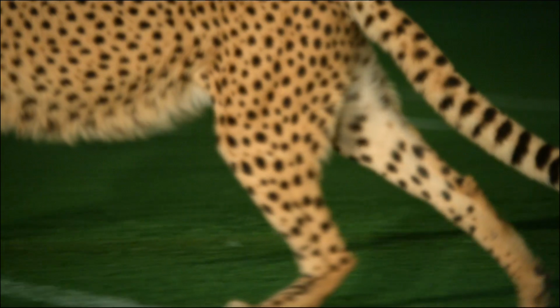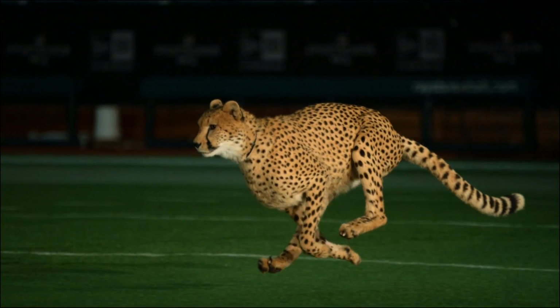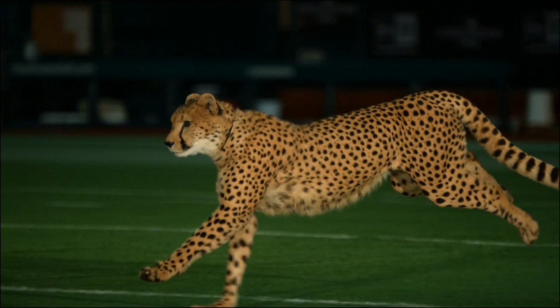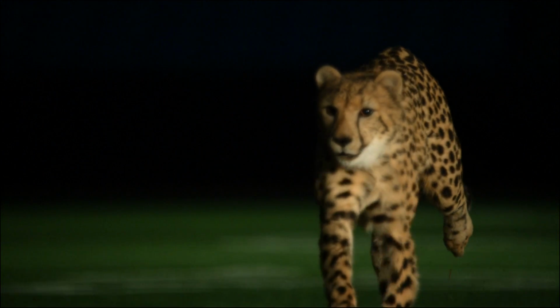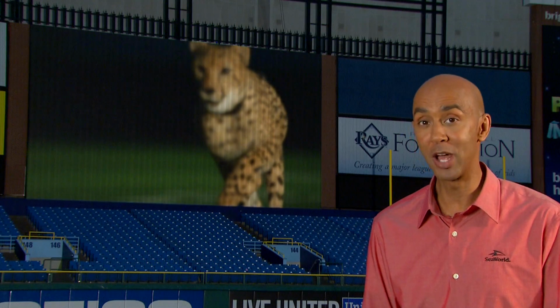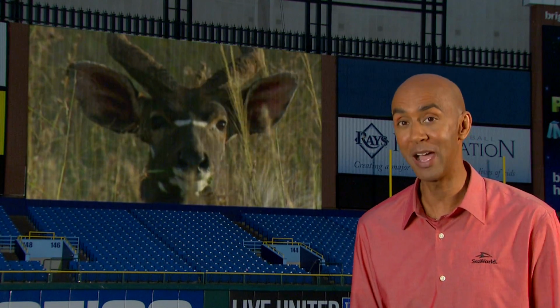Now, this is a straight run, so the tail stays pretty steady. But if this cat were chasing prey, you can bet that the tail would be shifting from one side to the other, changing balance for quick maneuvers. And watch the head. It's always pointed straight forward, always locked in on that target. As our team sets up for another run, let's talk about what would be happening if the cheetah were running at these speeds out in the wild.